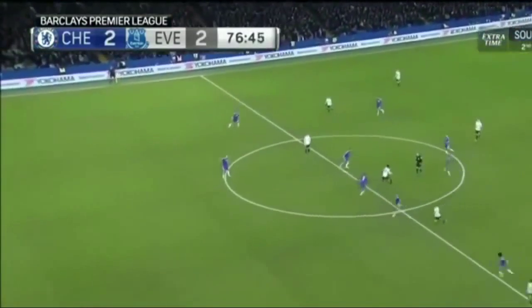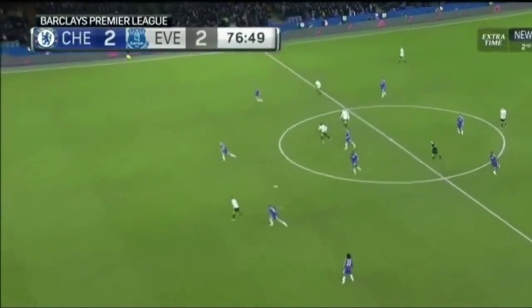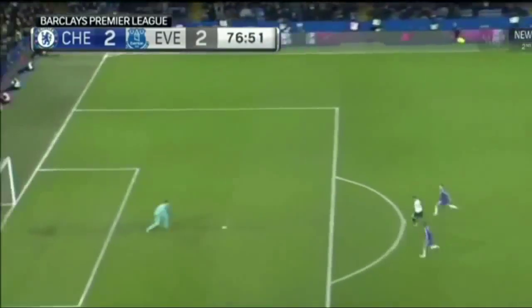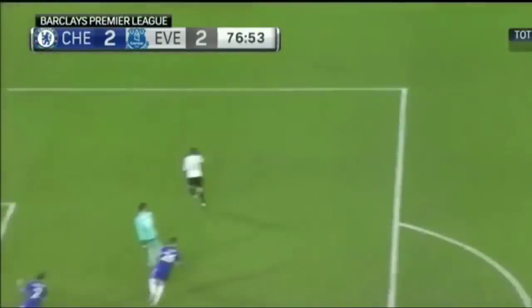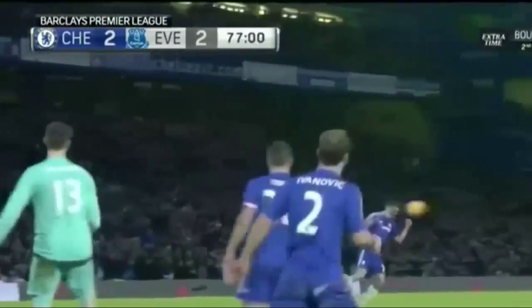Morales through on goal. Besic found him with a great pass. He's not offside because he's made the run from deep. Now he's got to move it away, but he doesn't. He takes it early. Great stop, Courtois. Makes himself really big here, 6'6" frame, very difficult to beat. Good stop from the keeper.